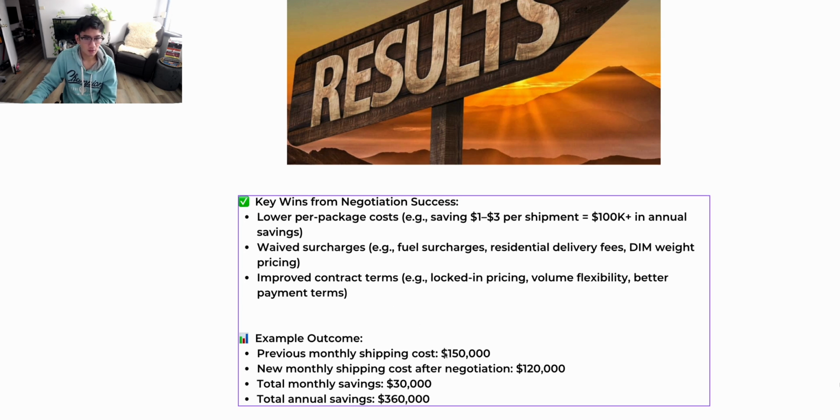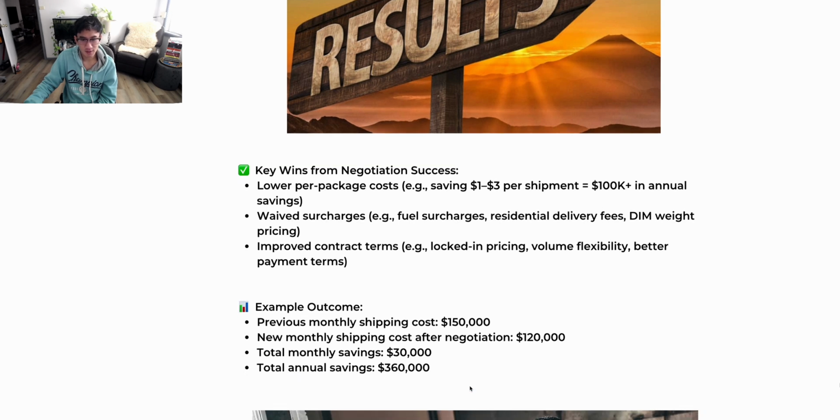So previously, your shipping cost might have been $150,000 a month. Well, you maybe can get it down to $120,000, saving you $30,000 per month. That's an annual saving of $360,000 saved per year.